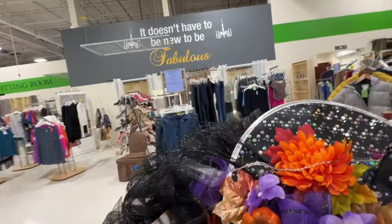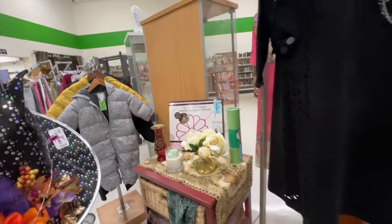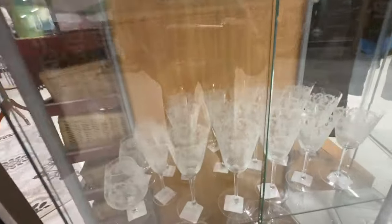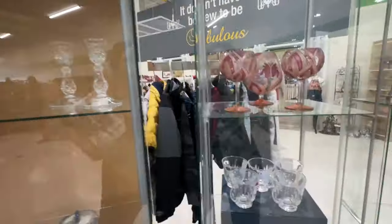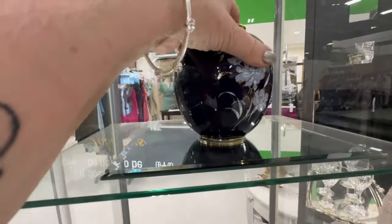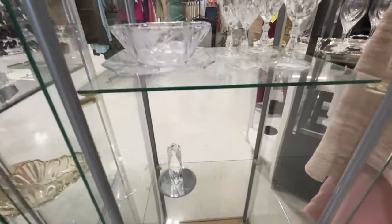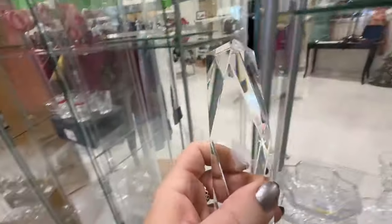There's a lot of clothes, but there's also some hard goods, although they have changed things around. Wait, this, I have to go on the other side. Wait. Well, that's not practical. Okay. And although this is really, really nice, I am not going to even think about shipping that. That's a nice little jar too. $8.99. Praying hands in a crystal with a cross. How sweet is that? That's very, very nice.